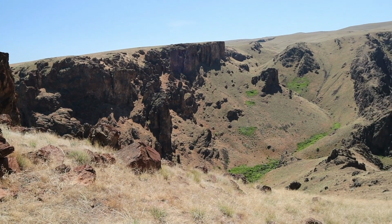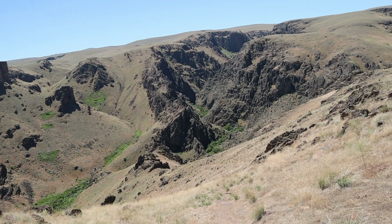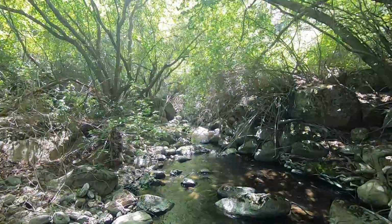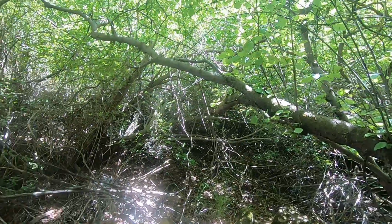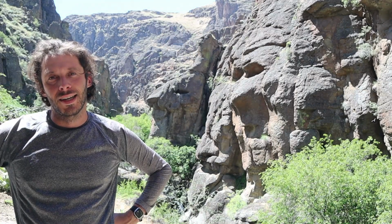Well, I've been hiking for about half an hour, and I've reached the point where I'm dropping down into the canyon. How on earth am I supposed to get through this? Well, I made it. That was a terrible, terrible hike. Probably made more terrible by the fact that I already did it basically one time before.